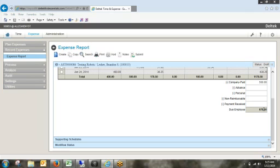Going forward, we will be depositing expense reports directly into a bank account, the same account that's on file for payroll, versus waiting for a check to be mailed, and then you have to find time to go to the bank. So this will be much more convenient on behalf of the employees.